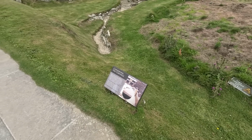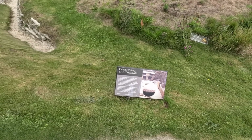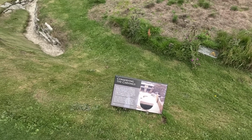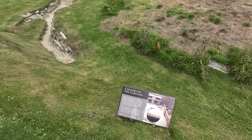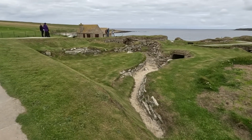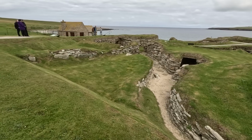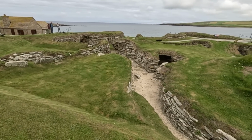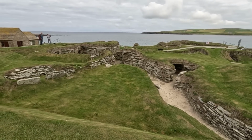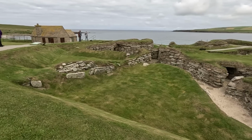A little bit about the carvings, and there were carvings on the side of the bed box. These are the symbols we're talking about, and they had to put turf over them to try and preserve them because they were starting to crumble, being exposed to the elements. That is incredible, isn't it? You're looking at a village, really, where people lived 5,000 years ago.